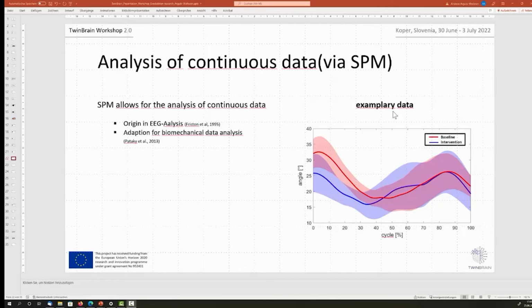So in former years, we used these angular motions to look at specific points in time, for example, the minima or the maxima of the motion. So for example, if we're looking at the maxima of the angle, the specific angle we're looking at here, we would say, okay, there is a difference in baseline, which will be the red one, and the intervention, which will be the blue one. And we say, okay, there's a difference at that point in time in comparison to this point in time. So where is the maximum? So you see where the problem lies in that kind of analysis.